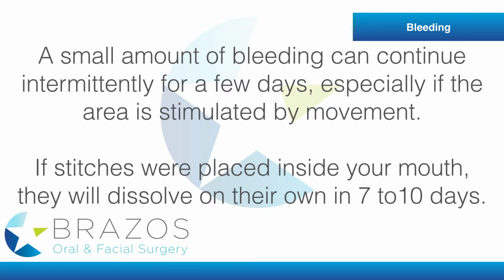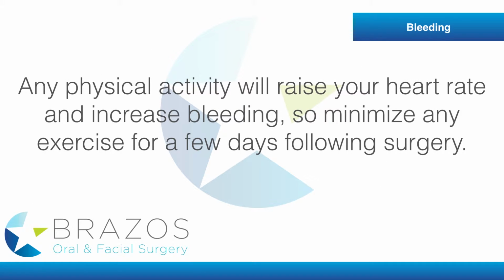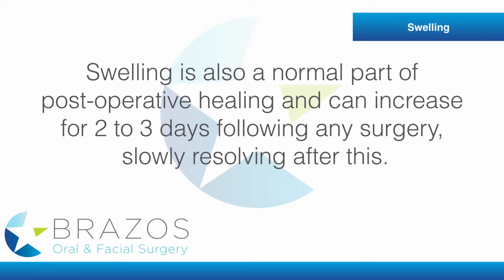If stitches were placed inside your mouth, they will dissolve on their own in 7 to 10 days. Any physical activity will raise your heart rate and increase bleeding, so minimize any exercise for a few days following surgery. Swelling. Swelling is also a normal part of post-operative healing and can increase for 2 to 3 days following any surgery, slowly resolving after this.